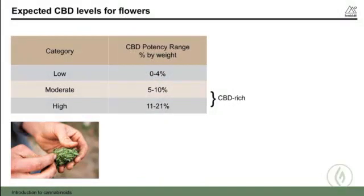The expected CBD levels for flowers are a little bit different than for THC, especially when we're looking at CBD flowers that have a 1-to-1 or a balanced ratio. Because think about it. You couldn't have 20% THC and 20% CBD in the plant, right? In a 1-to-1, that'd be 40% cannabinoid, and they just don't accumulate that level. No lab has shown that result yet.